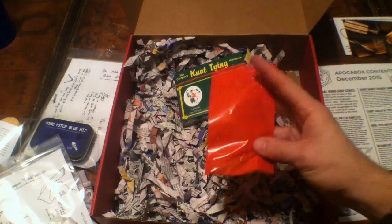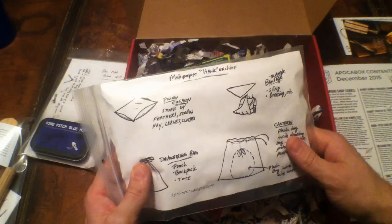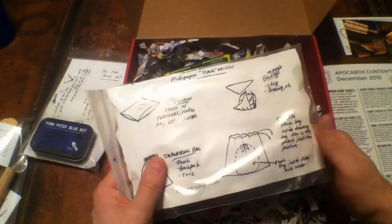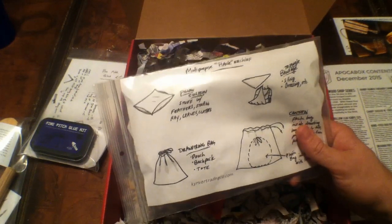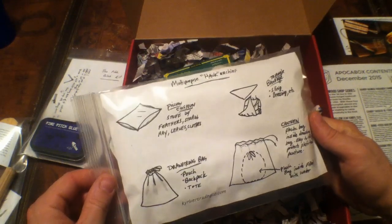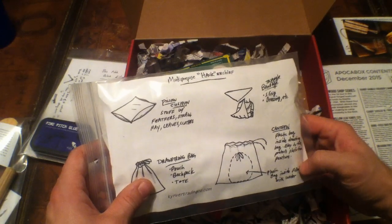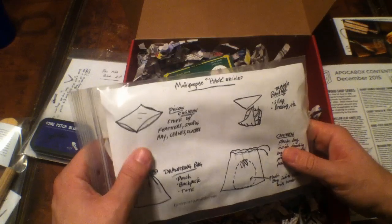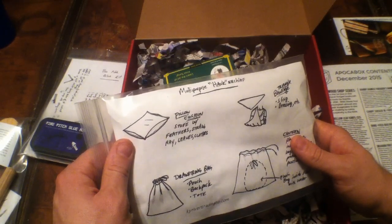Knot tying kit. Okay, so this is the handy hanky Forager's bandana. All right, and so this is a multi-purpose bandana. Right there's some examples of the things you can do with it. Got a plastic bag for a canteen, pillow. Stuff that with feathers and things, triangle bandage. Let's open it up, take a look, see it.